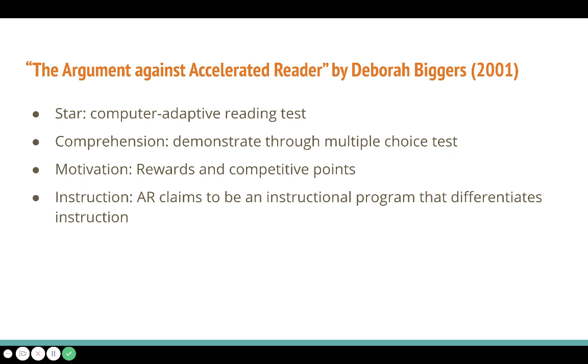Biggers argues that this will create a Skinnerian system of literacy learning, where students pose the threat of extinction once the rewards are withdrawn. Tangible rewards like pizza lunches or a store for students to shop for rewards suggest that AR will reduce internal motivation to read. Researchers show that non-tangible incentives like teacher praise and constructive feedback are more motivational than tangible rewards.